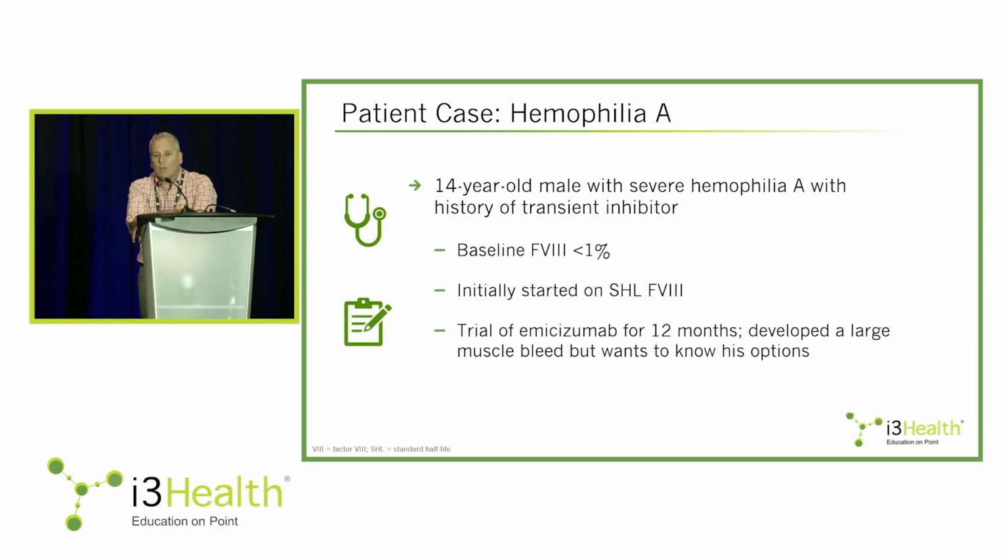So we're going to also weave two cases throughout this presentation. Here's the first case, hemophilia A. It's a 14-year-old male with severe hemophilia A who had a transient inhibitor. His baseline factor VIII, of course, is less than 1% because he's severe. He initially was started on a standard half-life factor VIII, and then he had been placed on Emicizumab. He was on a trial of Emicizumab for 12 months, and he developed a muscle bleed, but he wants to know what his options are. So it was a fairly significant muscle bleed, but it was just one muscle bleed.